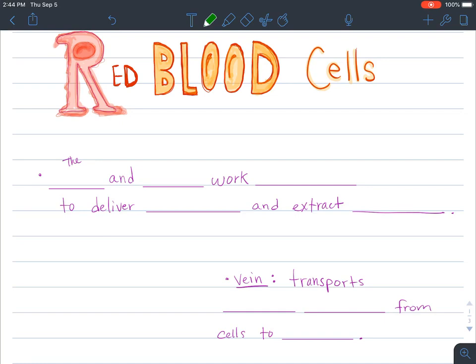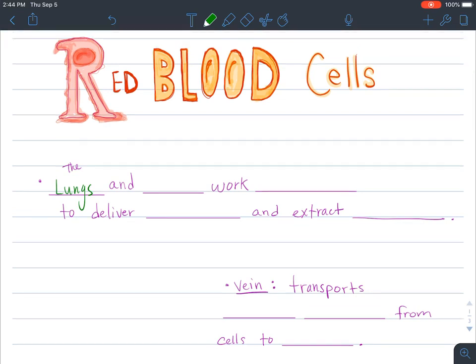And so what we're going to start writing here is that the lungs, that was the organ that is important for the respiratory system, and our heart, which is the organ that's important for the circulatory system. The lungs and heart work together like best buds, like besties. They work together to deliver oxygen and extract waste. And that's primarily in the form of CO2. So that's a good thing to add there, is that waste in our body is essentially CO2.